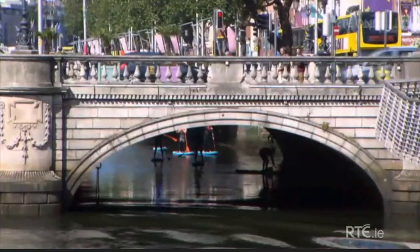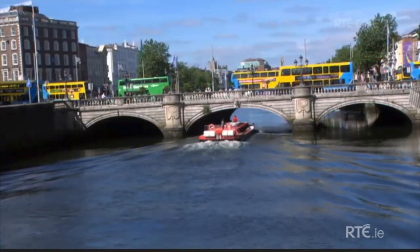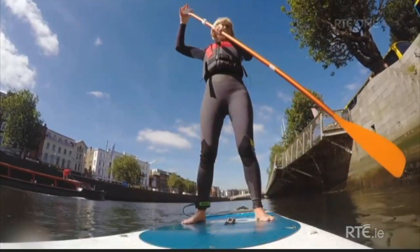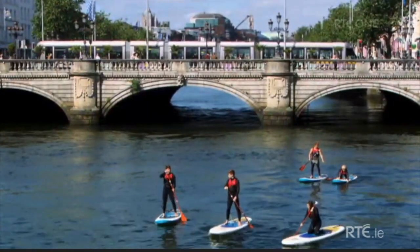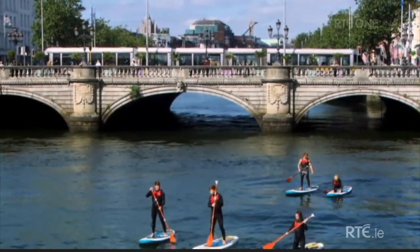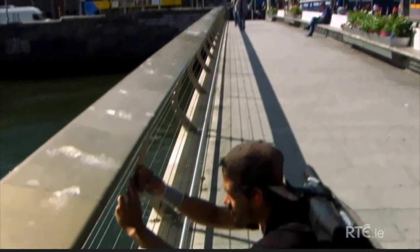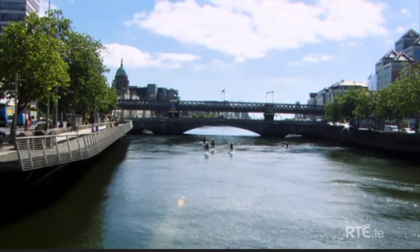Coming up to O'Connell Bridge, we have our first taste of river traffic. It's the sightseeing cruiser travelling in the opposite direction, and the waves briefly destabilise me. Our GoPro camera comes a cropper, but luckily I managed to avoid taking a drink of river water. Soon I'm back paddling, and it's out to the wider part of the Liffey, where the sea meets the river.